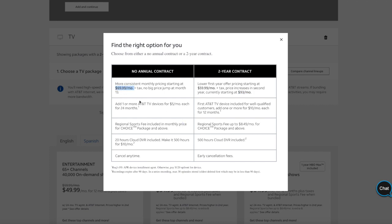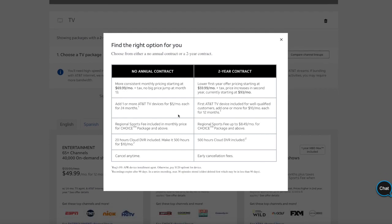lot higher. I'm not so sure about this because they're advertising it as no annual contract, and yet they're still advertising contracts, guys. I gotta say, this feels underhanded. It really does. It feels like a bait and switch. I'm not saying that all the other services are perfect, but they're a little more straightforward than that.